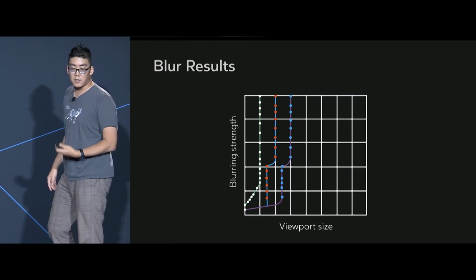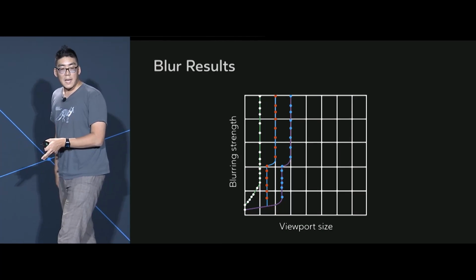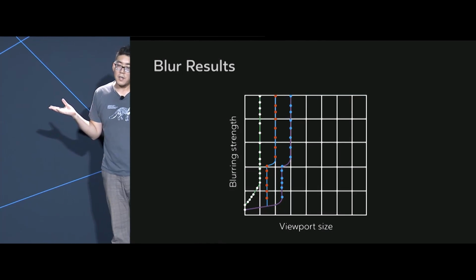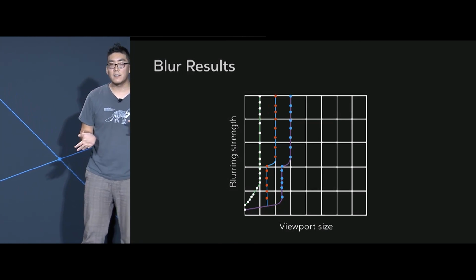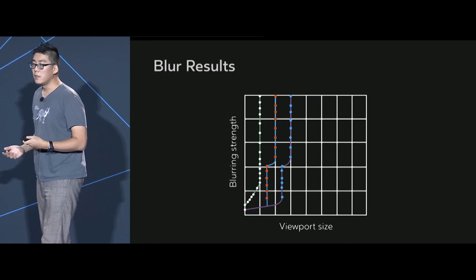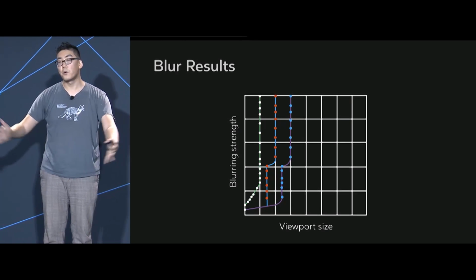The interesting thing that you can see is that it has a tendency to be very vertical. And what that means is that as you increase the blurring strength, you actually don't decrease the bit rate too much. There are portions of that graph where it does have an impact, but a lot of times it doesn't decrease bit rate at all. So blurring is not as effective as, for example, making the viewport size narrower.